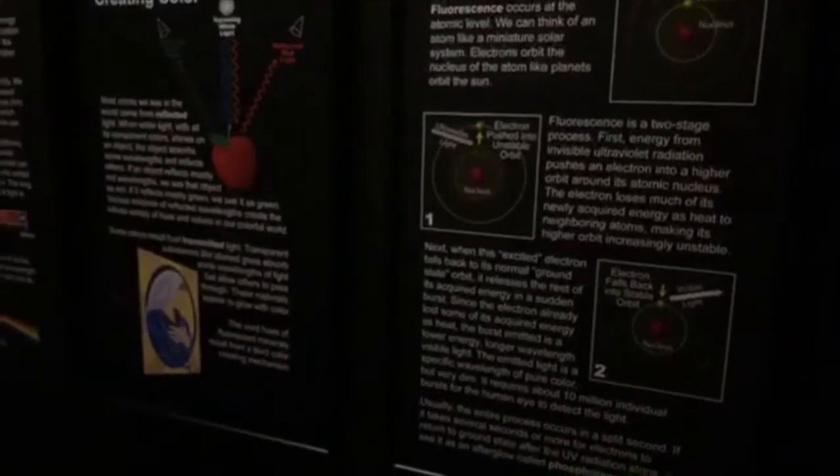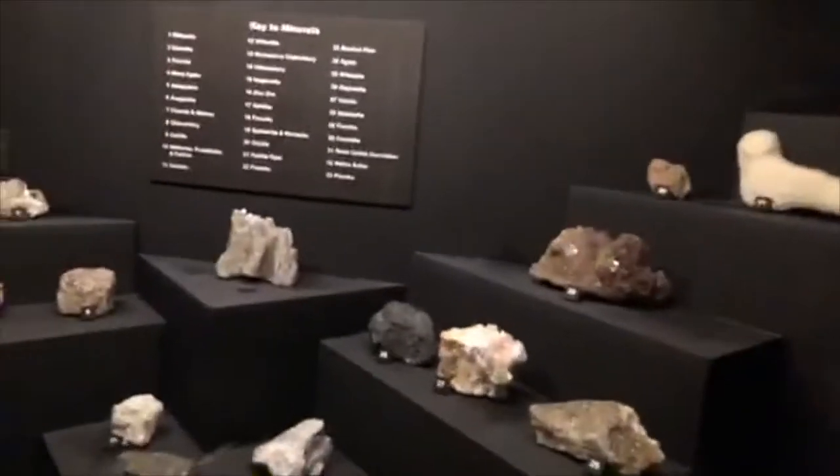minerals, when they're hit by ultraviolet light, electrons in their atoms get shoved and moved. And when they're moved, they change energy. And they're trying to get back to the level where they used to be. And as they do, they give off light. And that allows things to fluoresce. So here we go.